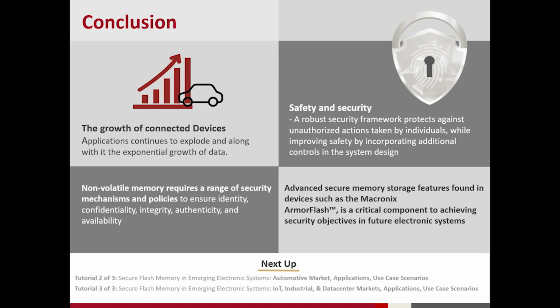To summarize with key takeaways, the growth of connected devices is generating applications that continue to explode, and along with it, the exponential growth of data. With safety and security, a robust security framework protects against unauthorized actions taken by individuals, while improving safety by incorporating additional controls in the system design. Non-volatile memory requires a range of security mechanisms and policies to ensure identity, confidentiality, integrity, authenticity, and availability. Advanced secure memory storage features found in devices such as the Macronix ArmorFlash is a critical component to achieving security objectives in future electronic systems.